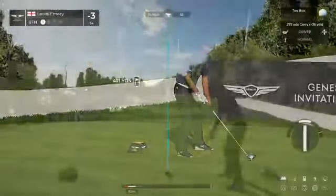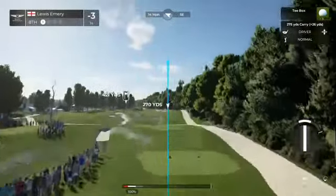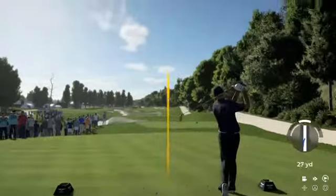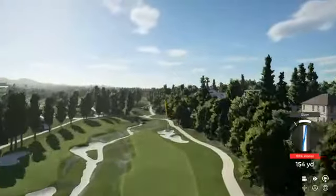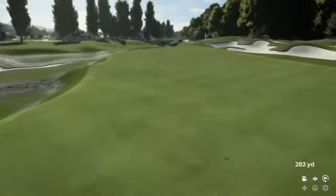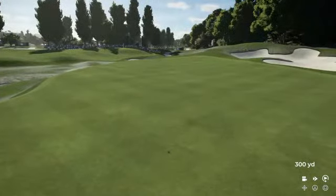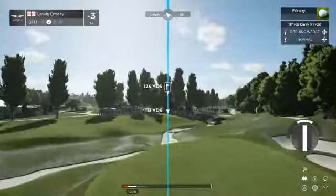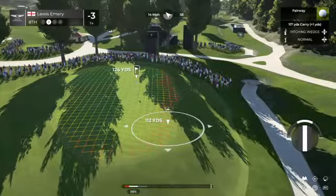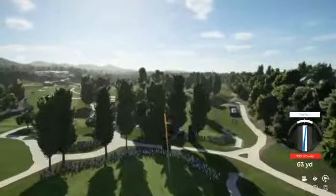Here we find ourselves on the tee of a par 4. Looks like this one's heading safely for the fairway. Second shot here on the 8th. Going with the pitching wedge here.